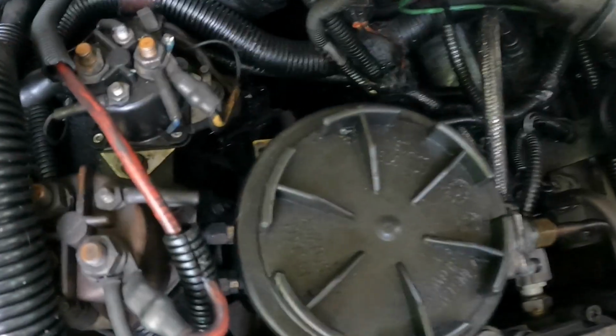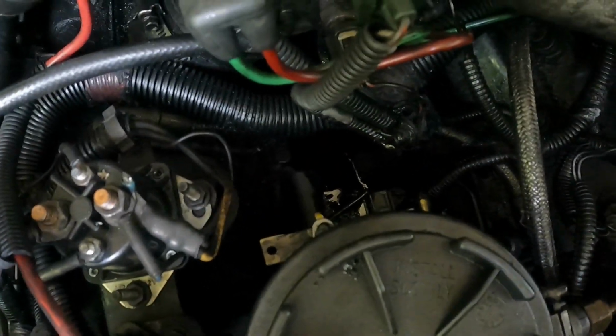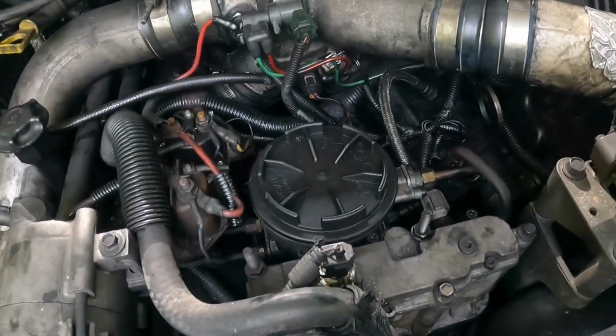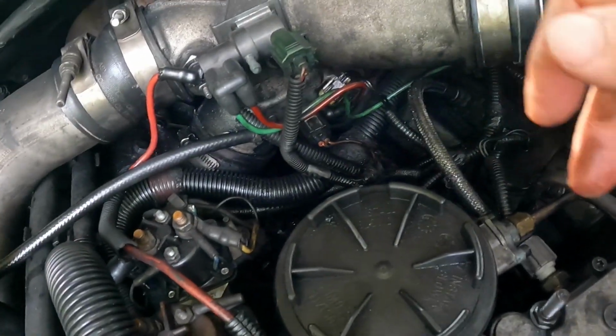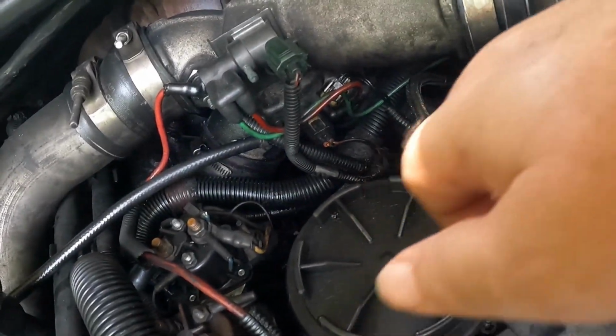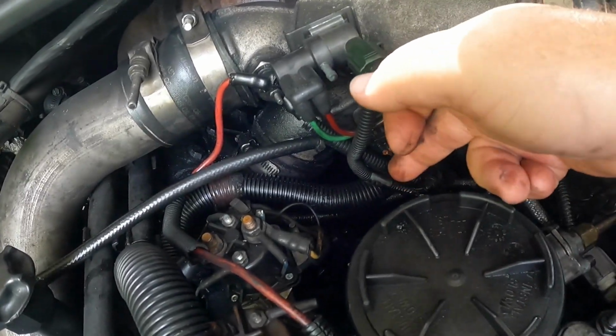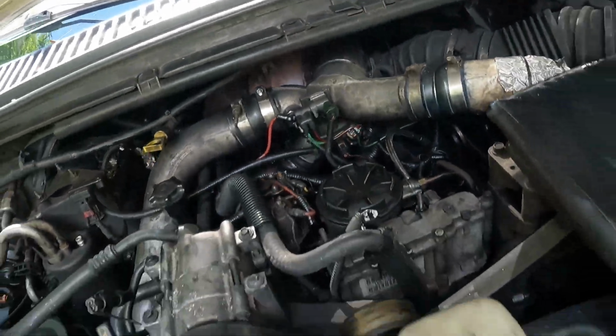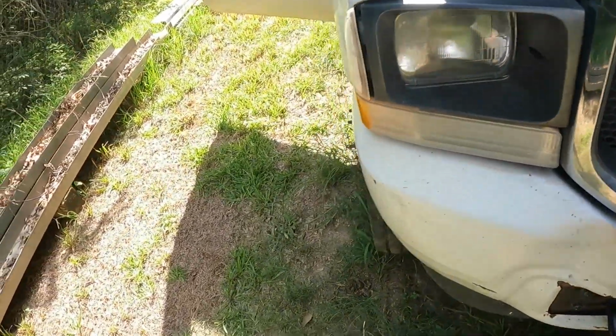Alright, make sure we don't have anything else in there. We don't. Alright, so what I'm gonna do, I'll set y'all up, but basically I'm gonna try to avoid my electrical connections. I'm gonna pour some oil in here on both sides of the fuel filter and the HPOP, and then a little bit back here. Trying not to get on the plugs, but it's not the end of the world if you do. Let me get y'all set up.